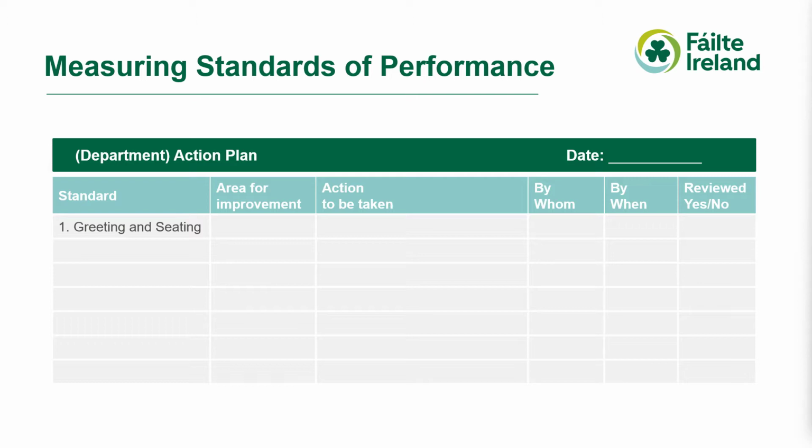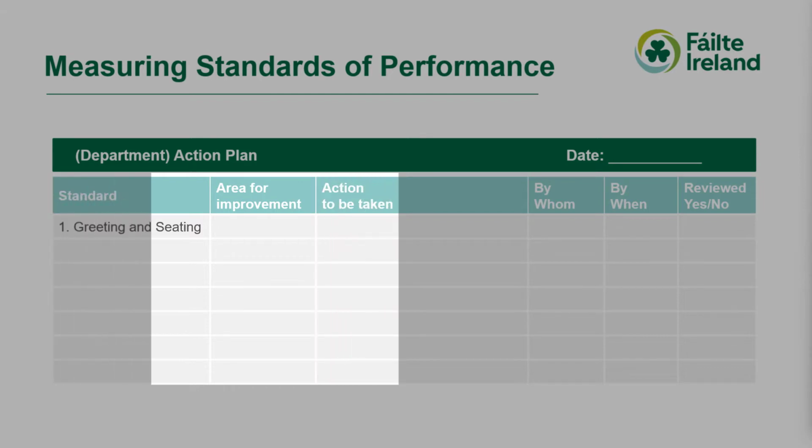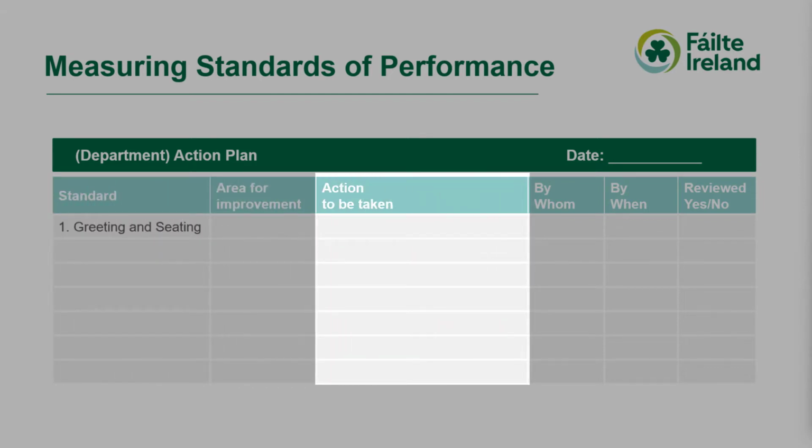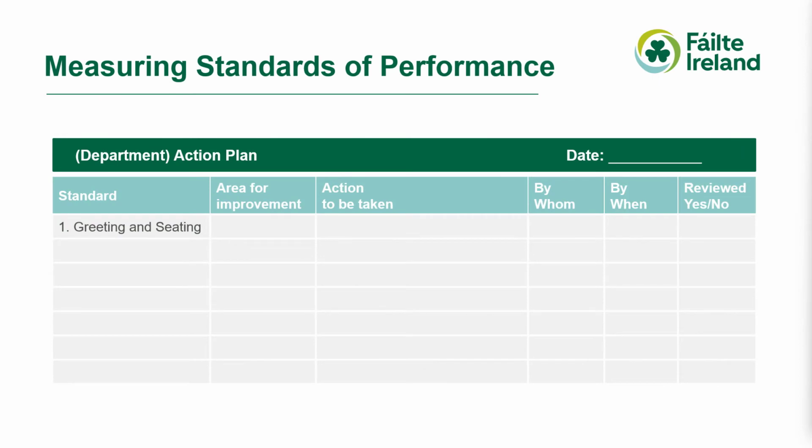You must follow a clear path for addressing areas for improvement identified through your measurements, from problem identification to solution implementation. This involves identifying areas for improvement and their root causes, deciding on the best solution, allocating ownership for implementation, and defining timelines and follow-up. Use a simple action plan template to plan improvements such as the one shown.